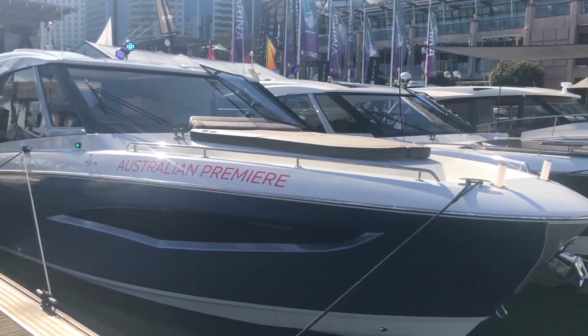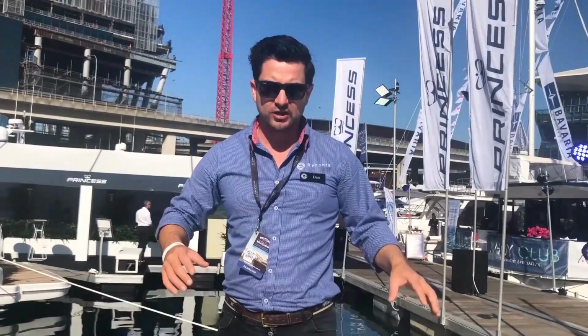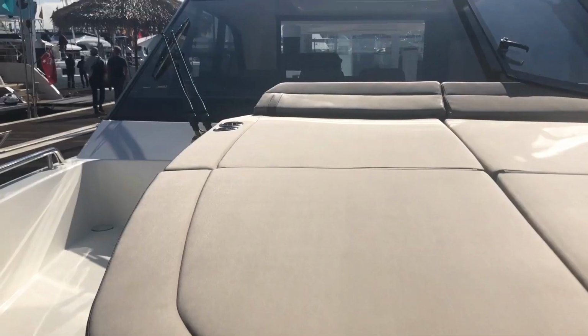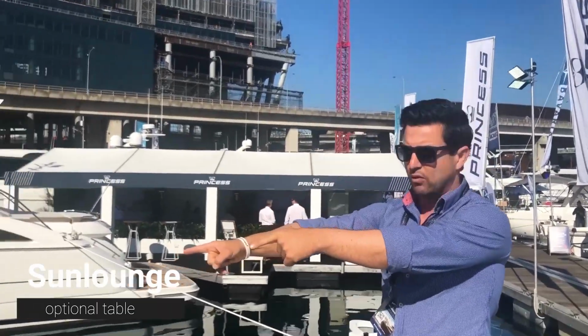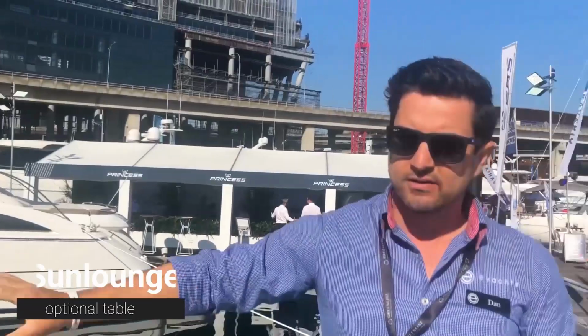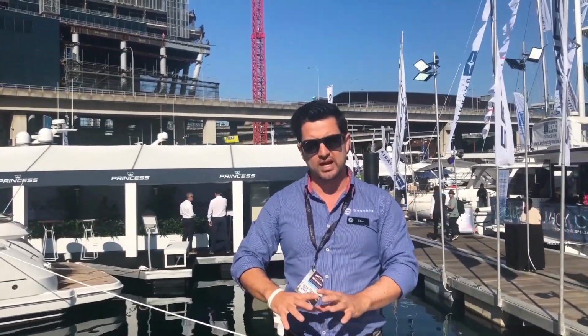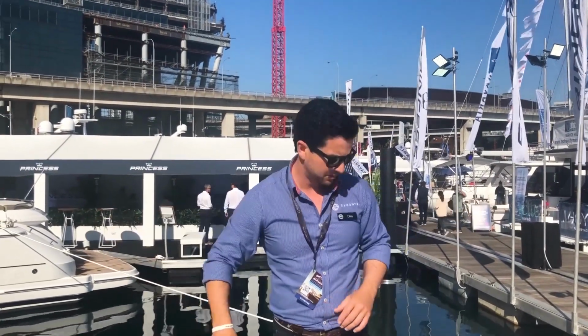Now this bow area comes with the sun lounge because this version has been optioned with the sleeping cabin. You don't actually have to have this. It's not a must. You can go for the bow rider style like that. That means that you lose the island bed and you just have a small saloon downstairs, but you gain that seating for 5 or 6 people up the front.